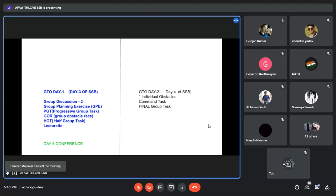In PGT, HGT, and the other tasks like command task and final group task, what you can do is observe the obstacles very well. You will see some very small things, some basic holes, or something suspended there.